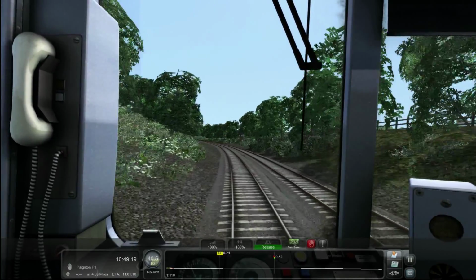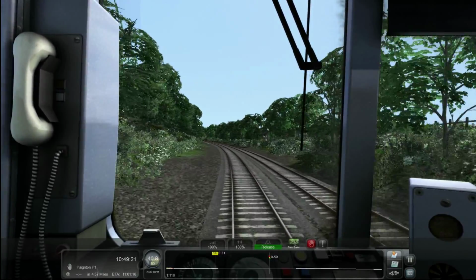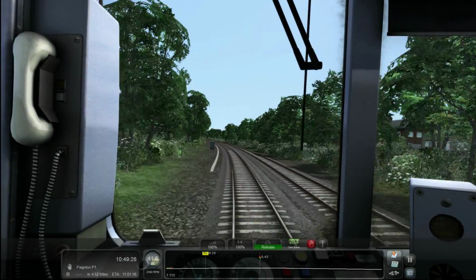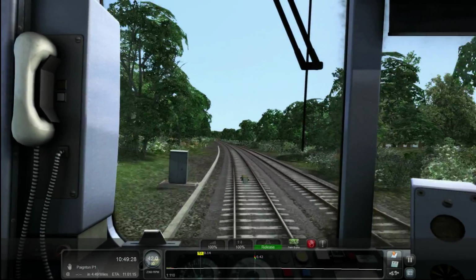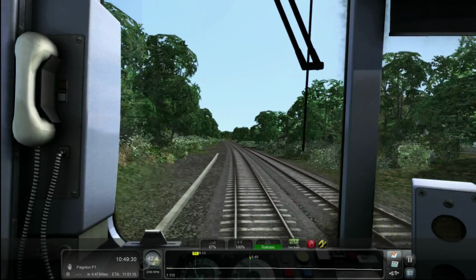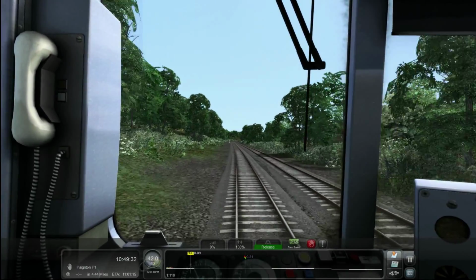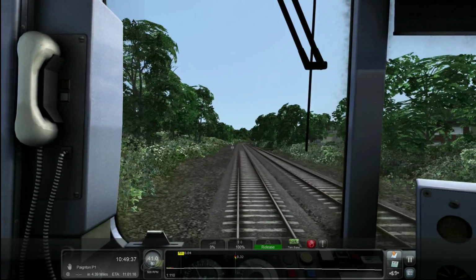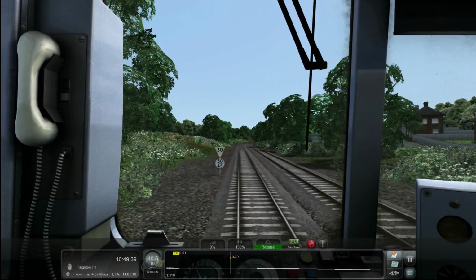Put a little bit more speed on it for now. We're not far off Paignton now. We've got a 30 zone coming up soon as well.